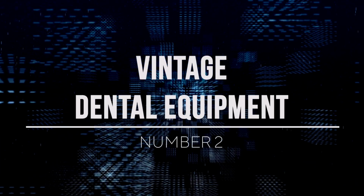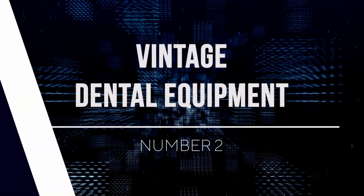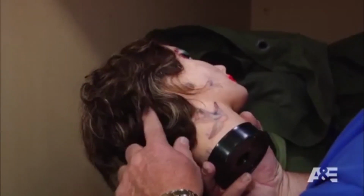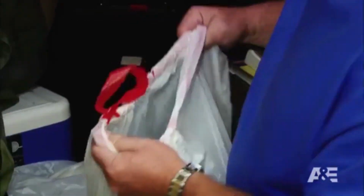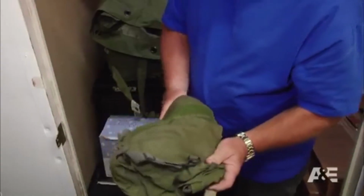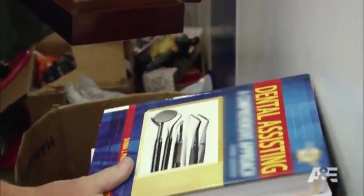Number 2. Vintage dental equipment. Every once in a while, the guys in the show find equipment so ridiculous that it's hard to believe that anyone would ever make something like that. This discovery is strange because as the bidders try to gain possession of different storage units, they sometimes find something that shouldn't even be there. A good example is the case of this vintage dental equipment.